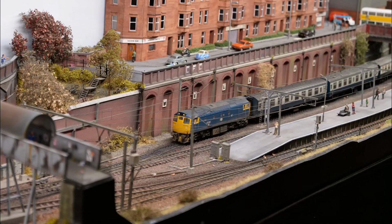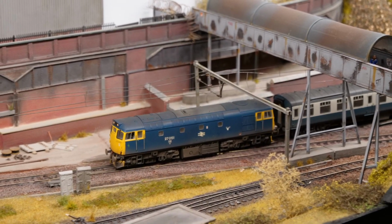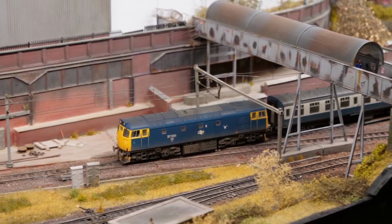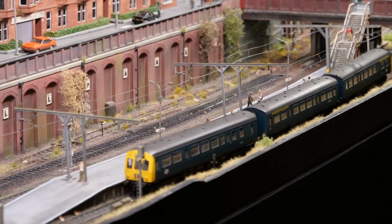Rather than anywhere specific, we have tried to capture the essence of many electrified suburban lines that crisscross Glasgow. Much of the rail infrastructure in the area seems to be below street level, so we have kept the layout level subsurface.